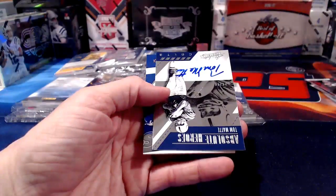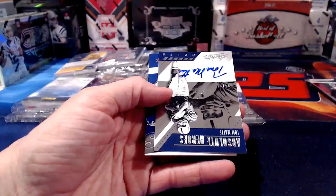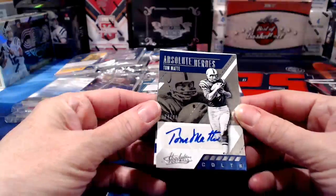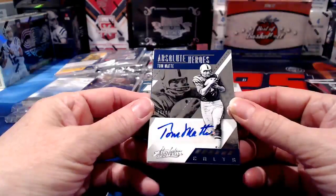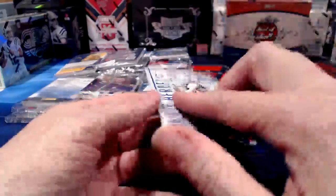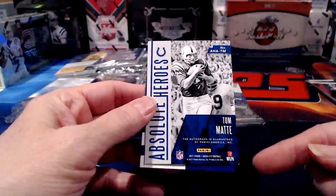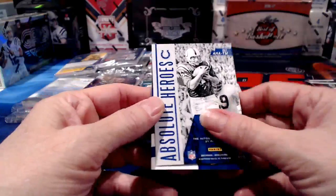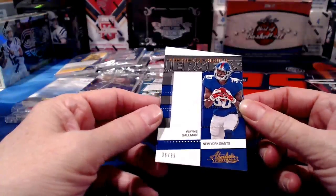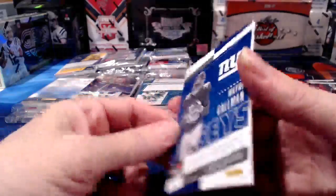Did I just stack our... I did. Just put our base over with our inserts. A little Tom... Is that Matt or Matei? I don't know which way he says it for the Colts. That is to 99. And again, same problem. We've definitely got some chipping in the lower right. And little Wayne Gallman for the Giants to 99. Materials hit.